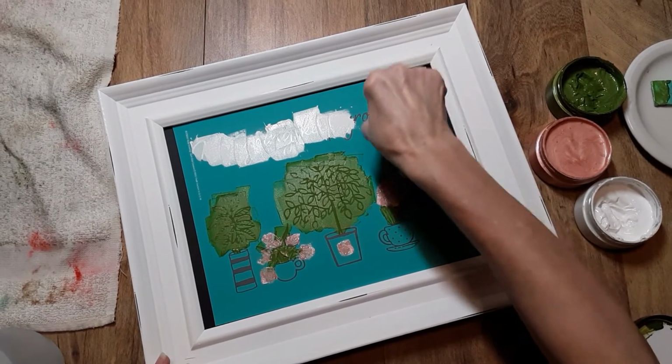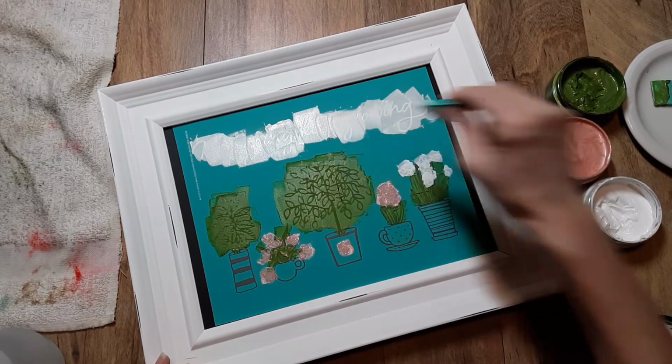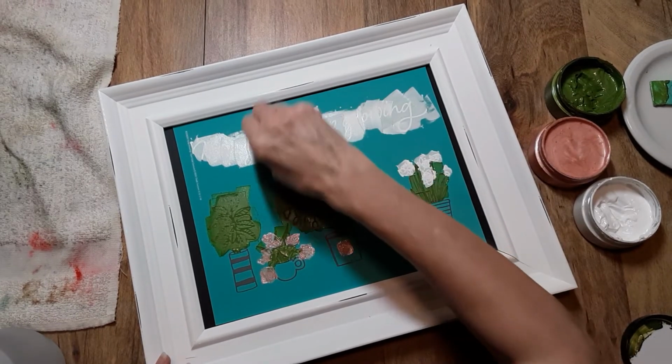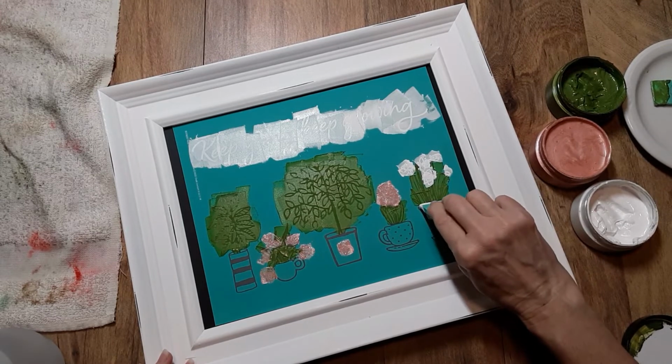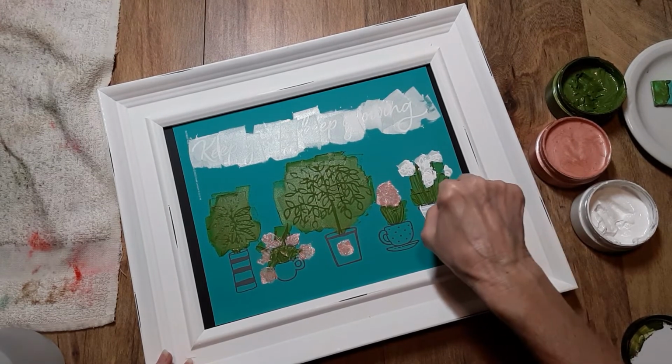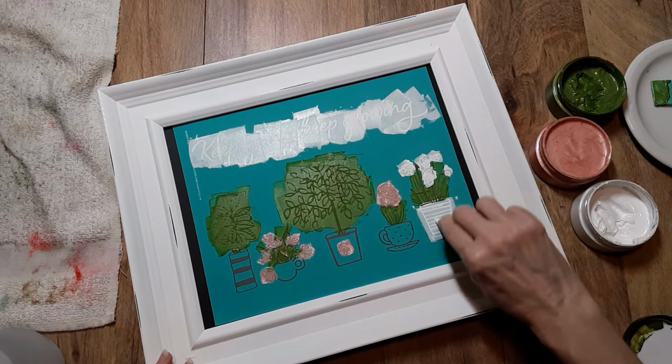There we go. I think that's pretty good coverage there. Go over it. Now I'm going to go for the pots now, the planting pots. Scrape off a little excess there.